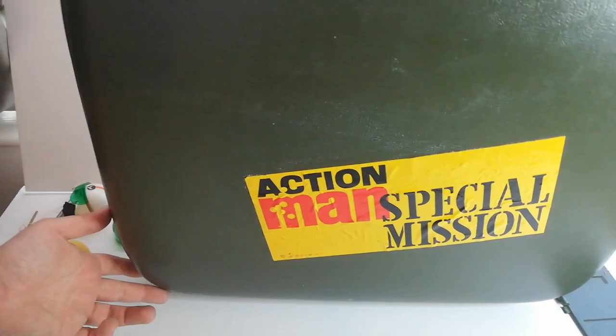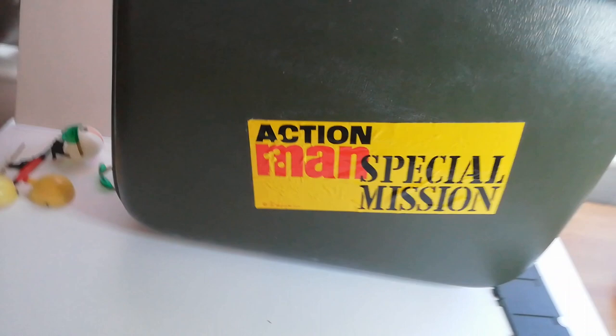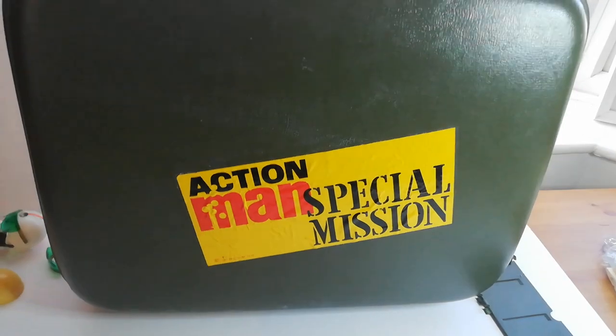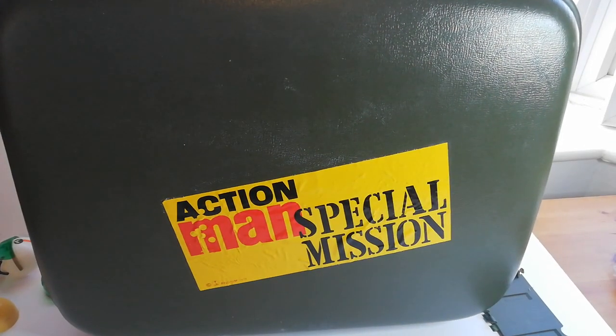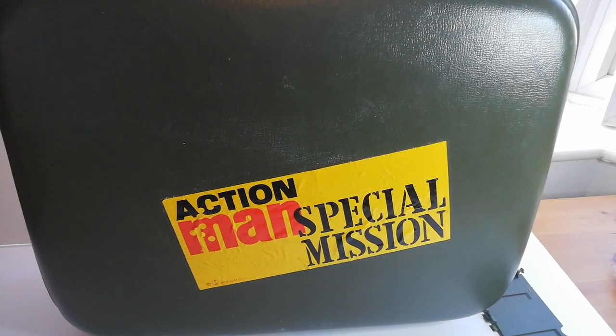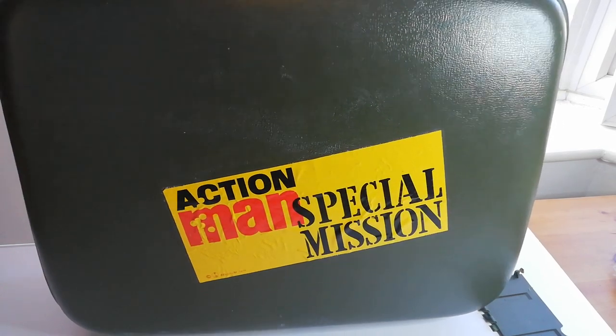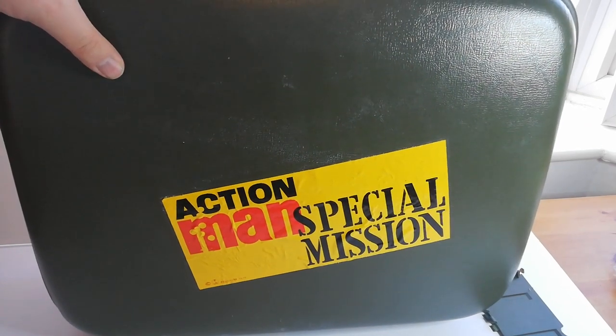Now this is it. It's the one thing I've always wanted. The Action Man Special Mission Briefcase. Now, I believe, and people will correct me if I'm wrong, that there's quite a few of these on the market. I think they were given out either to toy shops or to reps. I think they made quite a lot of them because there's a few rep boxes in the UK you can get, which are made of wood from the 60s. There's about three or four in existence that I'm aware of. But these are much easier to come by.